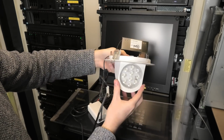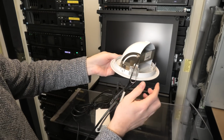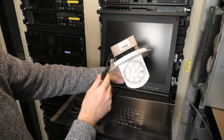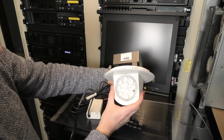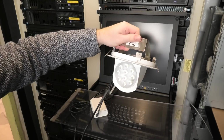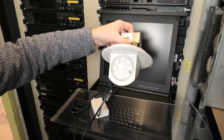So yeah, you can put it in the ceiling and it will be flat, and then it can swivel down and put the light in a special area. And I thought that was really neat. Core suggested that I could use it in the creepy basement, but I really think that I needed more out here in the data center.